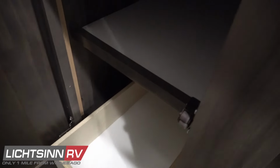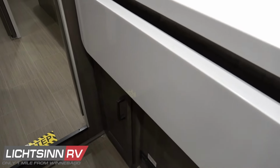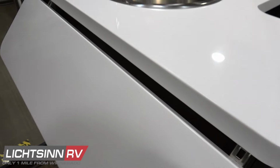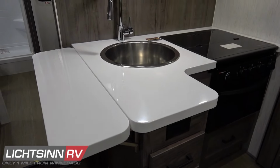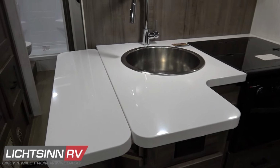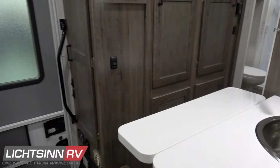Hardwired into the dual Deep Cycle Group 24 RV batteries for the 12-volt system is the lower LP detector. Of course, then the smoke alarm and carbon monoxide detectors are located in the ceilings in the main living area and the rear master bedroom. A true Corian DuPont solid surface countertop extension.